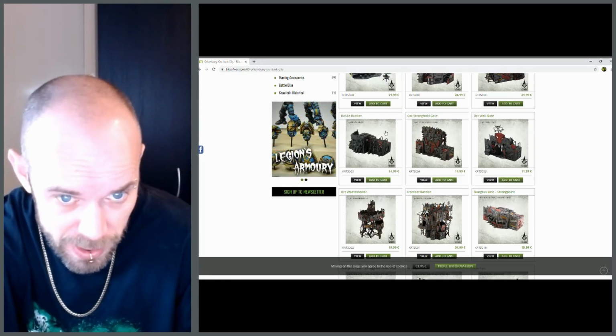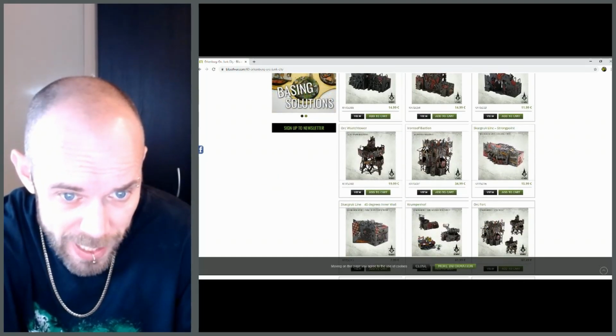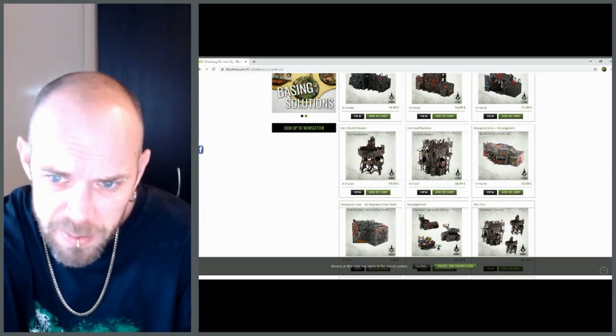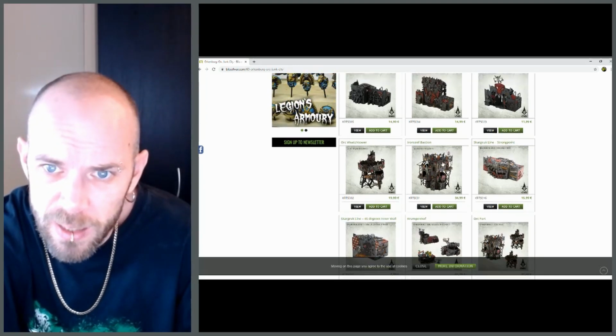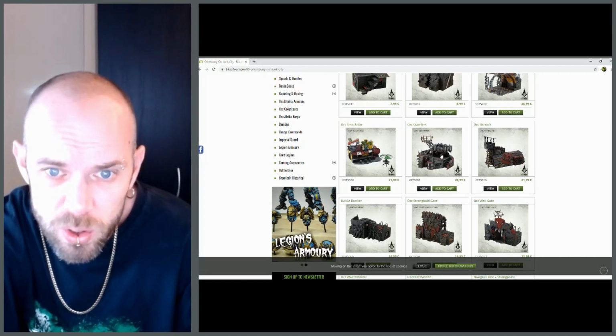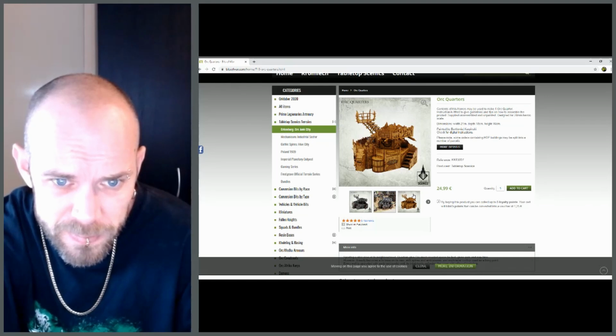The Daka Bunker, I've got me one of them. That's a cool bit of terrain. Orc Watchtower, I own this one. That's a lovely bit of kit. The Iron Tooth Bastion's really cool as well. What else do I have? I have the Orc Quarters, this one. It's a really cool bit of terrain. There you see it's all formed.